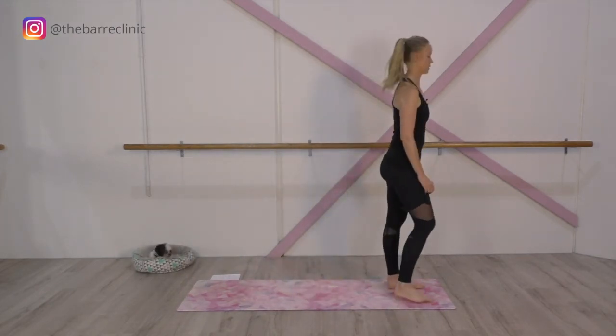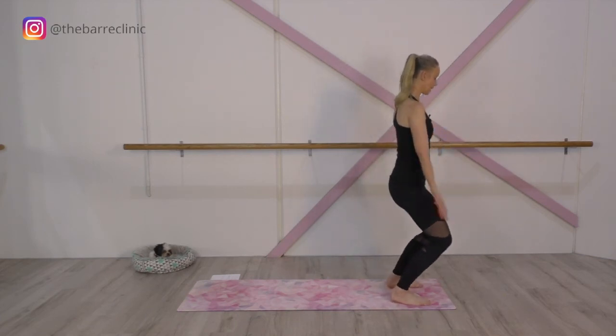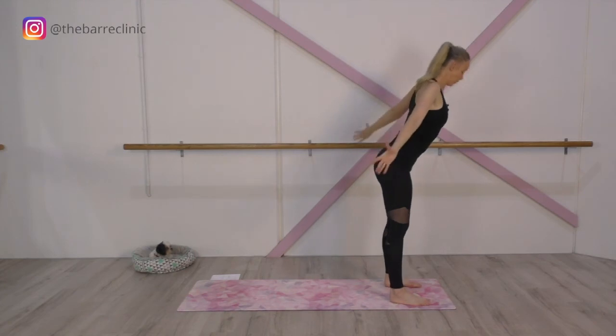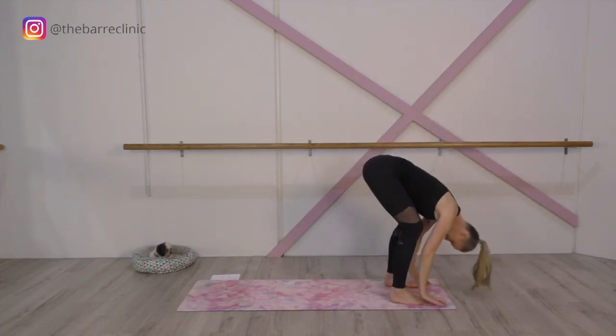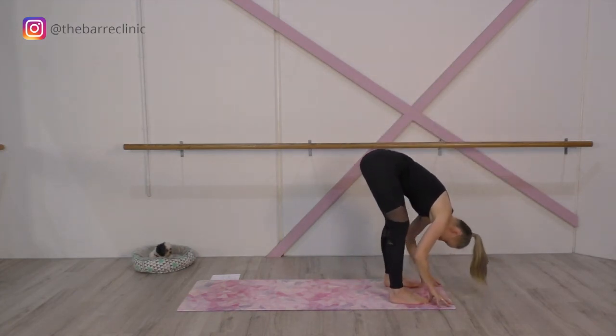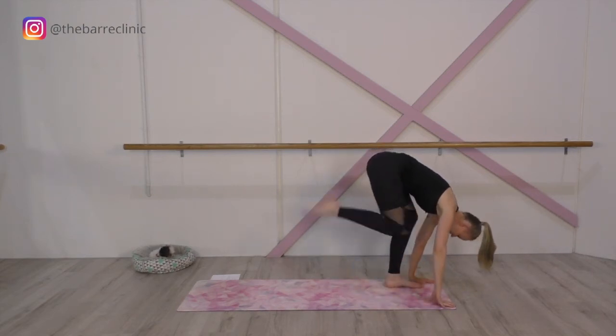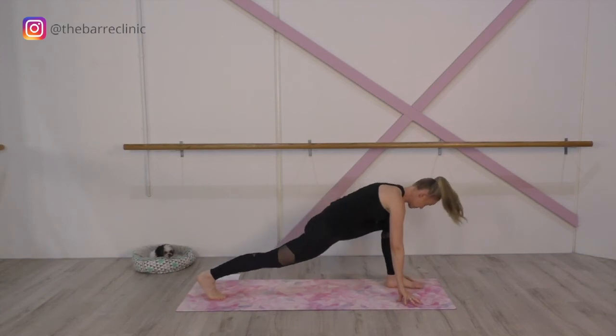So standing up nice and tall. Inhale, arms all the way up. Exhale, fold forwards. Inhale, lift and lengthen, gazing forwards. Exhale, fold, right leg steps back to the long lunge.